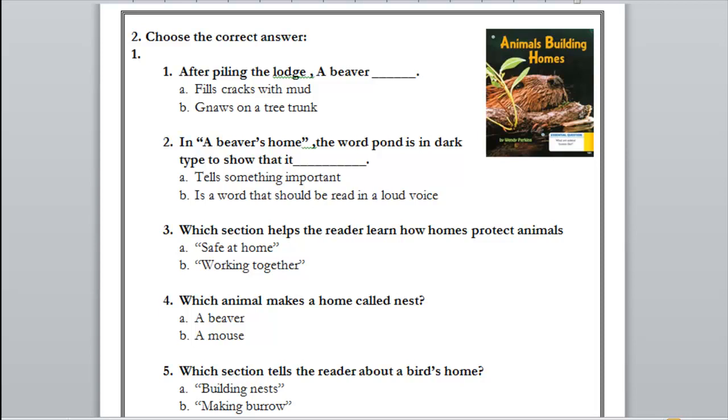Now number 3. Which section helps the reader learn how homes protect animals? Safe at home or working together? Yeah, thank you. It's really obvious. Safe at home. Now, which animal makes a home called nest? A beaver or a mouse? Exactly, mouse. So, mouse and birds have the same name for their home, which is a nest.